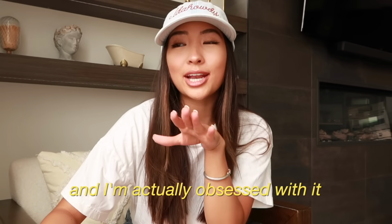Also, can we get a round of applause for the hat? I picked this up at a farmer's market and I'm actually obsessed with it. Like, how cute. Howdy. Texas, Idaho, you get the best of both worlds.